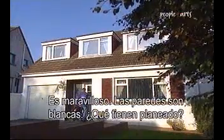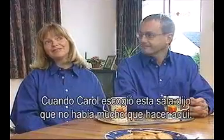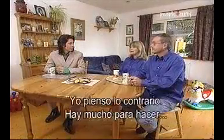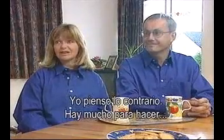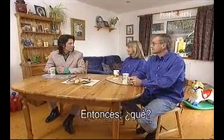Well, I think this is amazing. It's a complete blank canvas. What have you got planned? Well, actually, Carol, when she chose this room, said that there's not very much you can do with this room. And I think quite the reverse. I think there's absolutely loads you can do with it, because there's really not a lot done to it. Because, as you say, it's really blank.